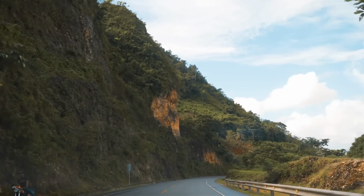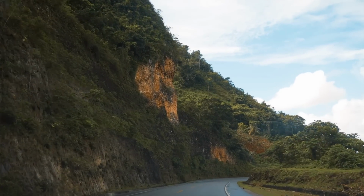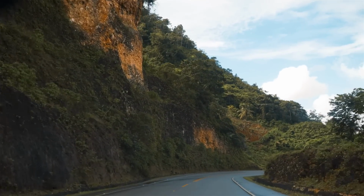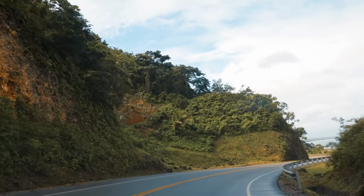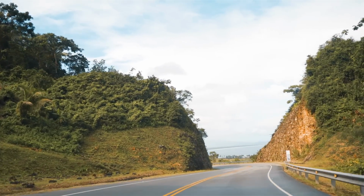Okay, so the vehicle is fun, practical, and sporty, but is it safe? Well, fasten your seatbelt, keep your eyes on the road, and don't forget Safety Pilot, because we've got a lot of distance to cover.